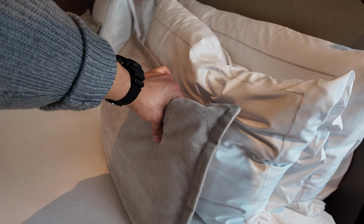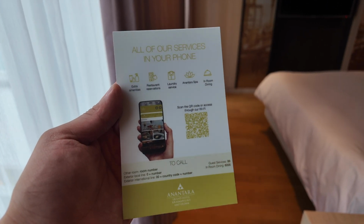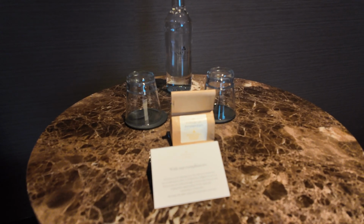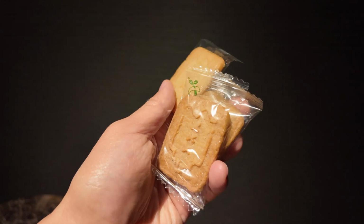Pretty top-notch stuff. If you want to book any spa services or room service, you have to do it through the QR code that's provided to you in the room. There are 2 bedside stands, and in the middle there are type C outlets. They did provide a bottle of glass water as well as biscuit cookies, which were very good.